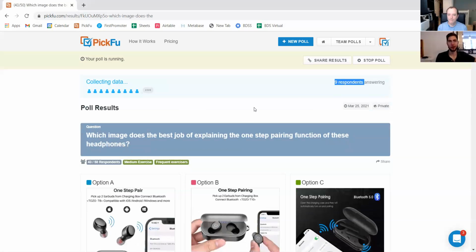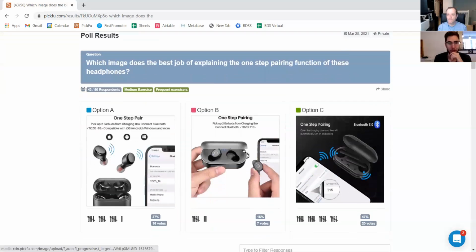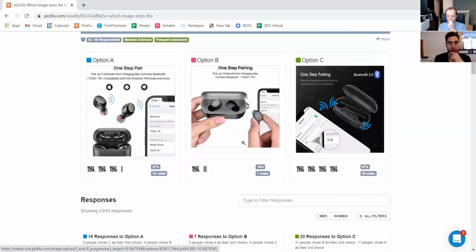So just to show how quick this tool is, not only to set up the poll, but to get the feedback as well. So I'm going to come down here. Wow, some interesting trends already. This option C is the winner so far, though it could change. Option A is in a close second, and then option B is in third place right now.